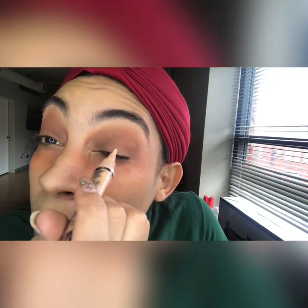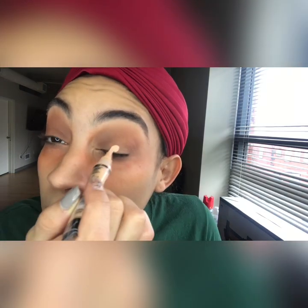This is how I've seen people cut the crease before. I've seen them put a dot right here. I've seen them go like this. Wherever you get that double, you know. Now, I'm gonna stand up, cause.